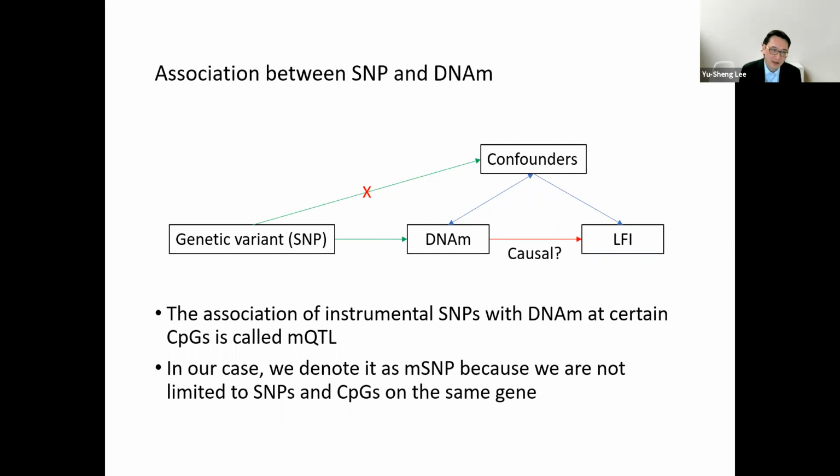So the first step in using the MR test is to estimate the association between SNPs and DNA methylation. The association between DNA methylation and SNPs is called the methQTL. But in our case, we do not call it methQTL. Instead, we call it mSNP because we are not limited to the SNPs and CpGs on the same gene.